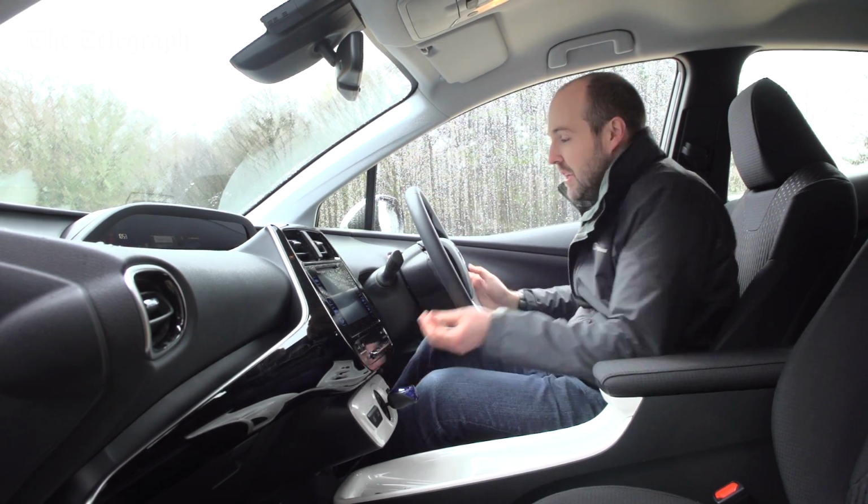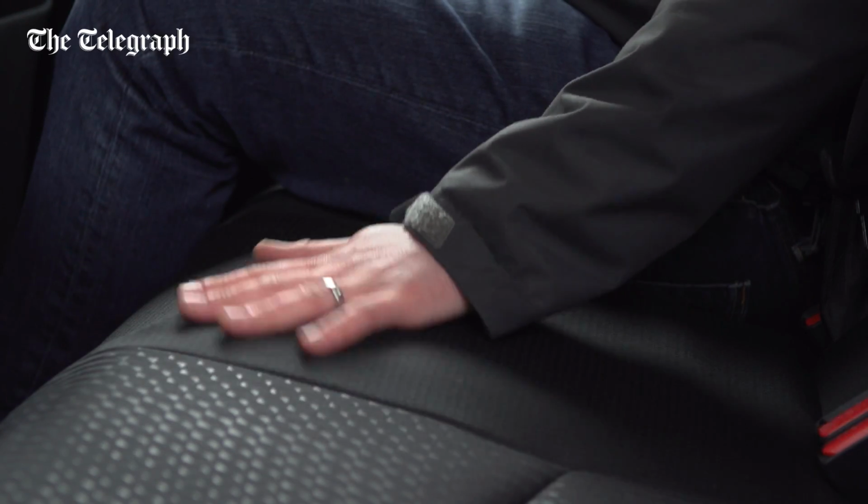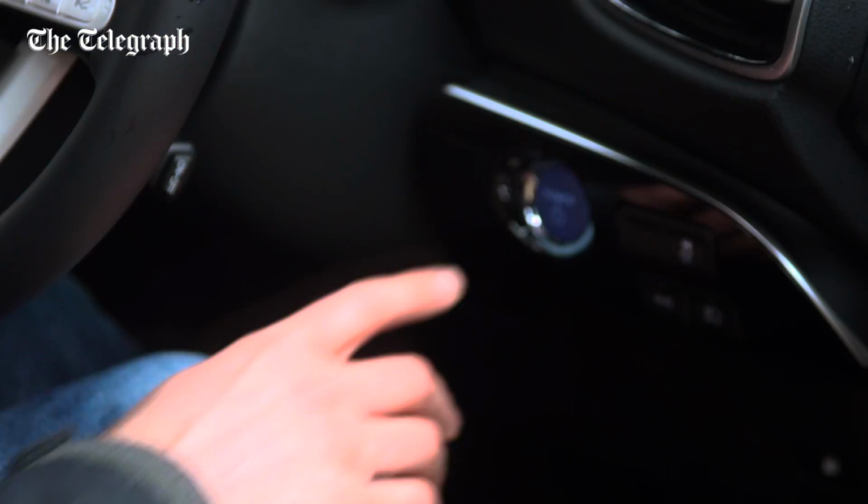The driving position has lots of adjustments, so it's easy to get comfortable, and the seats themselves are more supportive than in the old Prius.